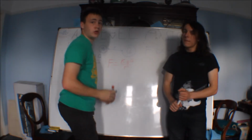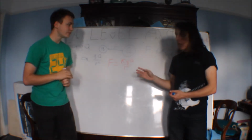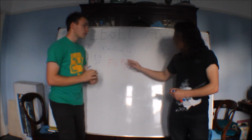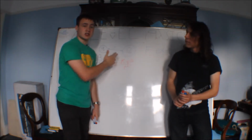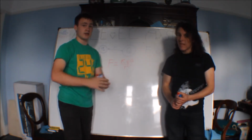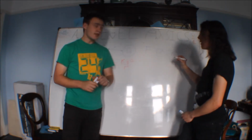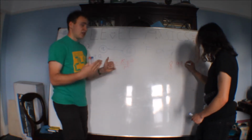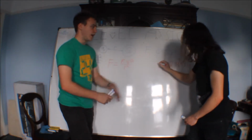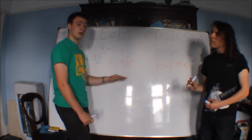You might be looking at your formula booklet going, well, it's not there. Don't worry, because this isn't there, and neither is that k. This k isn't actually the Boltzmann constant either, which is in there, so it has a different value. This k has a value of 8.99 times 10 to the 9. It's a particular constant for this particular thing, and this k isn't in your formula booklet, so this entire thing isn't in your formula booklet like this.